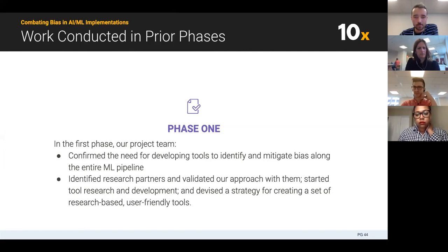Also, given that our team is an innovation group that strives to build products in collaboration with research partners in academia and industry, from a research perspective and also in the sense of doing translational work, in keeping with our organization's philosophy, we've identified several research partners who could help us validate and scope our vision for the project, and with whom we've started project research and development. Furthermore, in collaboration with some of our partners, we've devised a strategy for creating a set of research-based, user-friendly tools accessible to people with a variety of backgrounds, ranging from machine learning experts to non-ML software engineers to non-technical project managers and analysts. Next slide, please.